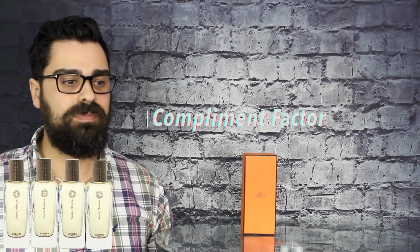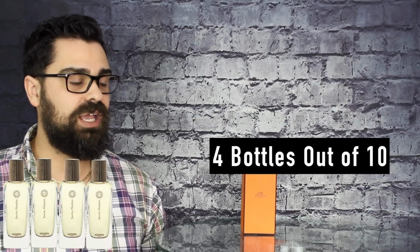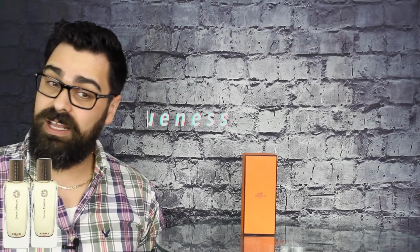Compliment factor, 4 bottles out of 10. Again, fairly low. You're not wearing these types of fragrances to shout and get into people's faces. That is one thing about these Hermes Essences, except for Narguile and Vetiver Tonka, those two, depending. Vetiver Tonka gets some bad response too, but those two are the ones that really do project more, and they do get a lot of attention. This one, when it does get attention, it is fairly positive, but I'm going to give it 4 bottles out of 10.